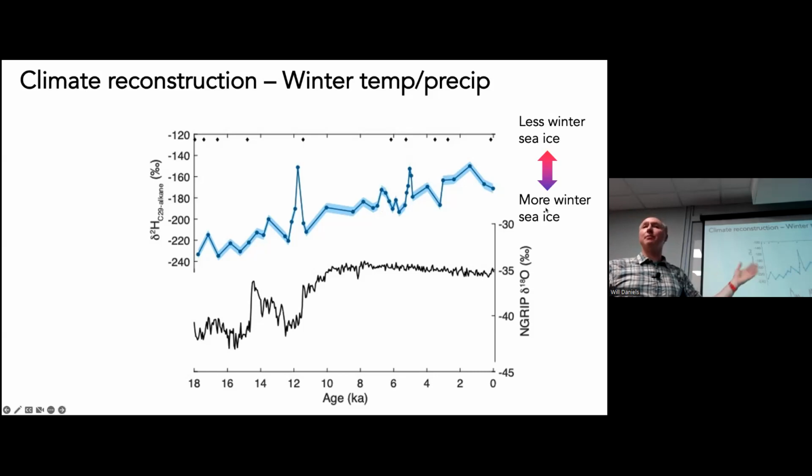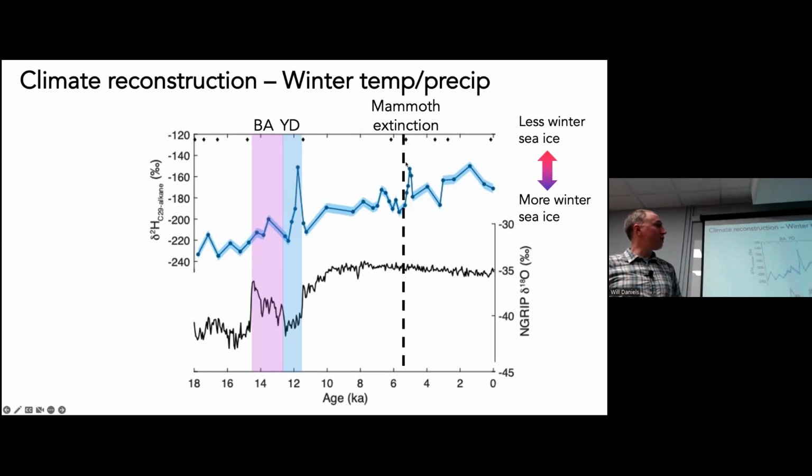So clearly the winter climate has been warming throughout this entire time period, again, with a couple of these short-lived blips. The Bolling-Allerod period does not stand out nearly as much as it did in the GDGT summer temperatures, whereas the Younger Dryas, we see a very surprising but short-lived positive isotope excursion. The Mammoth extinction is here. Again, there's no strong lead up, strong abrupt change. This change following the extinction, I think, is more likely related to the switch from grasses or shrubs to aquatic mosses than a change in the actual precipitation isotopes. So abrupt change in climate is probably not a good culprit for why the mammoths went extinct.